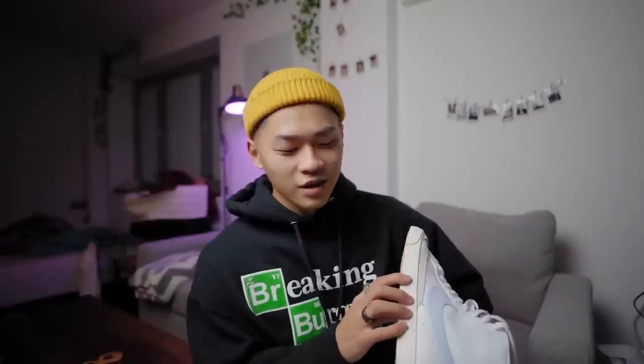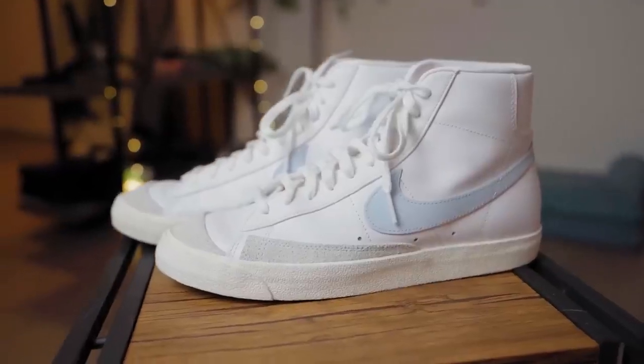And now to the classic Blazers. I like to think of these like super stylish bowling sneakers. Am I right? Am I right? Maybe your guys' memory is a little fuzzy since we haven't been to the bowling alleys all year long. Or you could just see this as a super slimmed down version of the Jordan 1s with some extra detail.